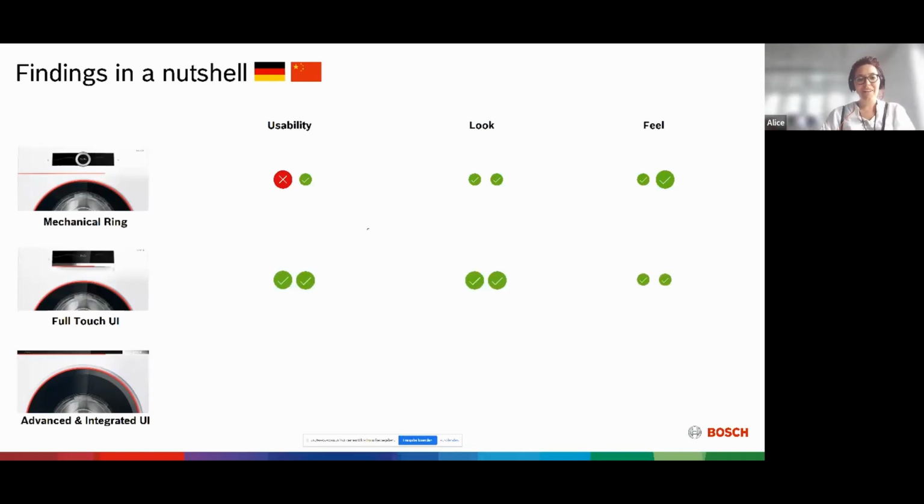The second user interface was well accepted in all dimensions, but the usability, look, and feel were not really exciting, because it's something the user expected. It's nothing new. It's always something standard that you see in a lot of other products, other industries. So it was not a problem, but for us also something to think about, because we want to create something new for the next generation, also for the next 10 years.